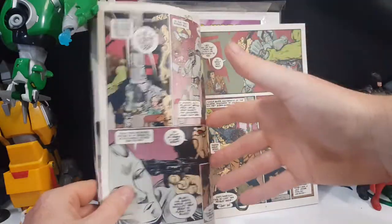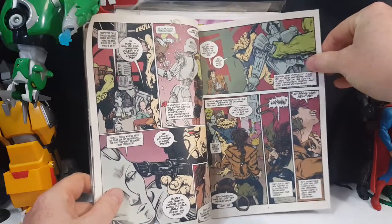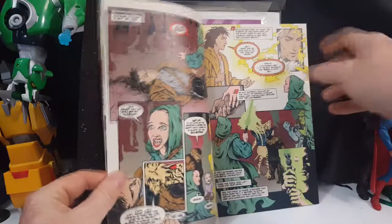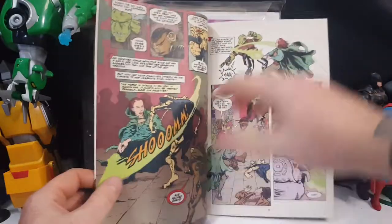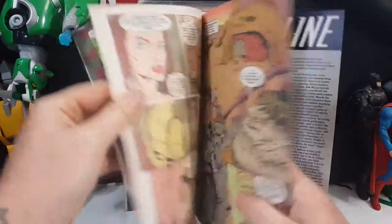And again, the very simplistic design, muted colors. I don't know. I don't care for it, guys.